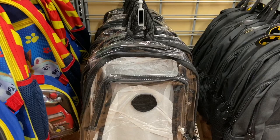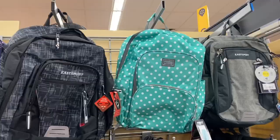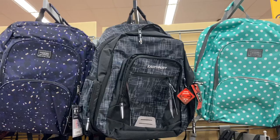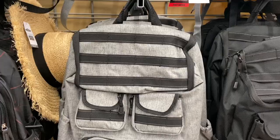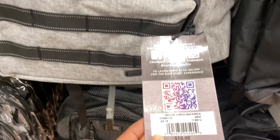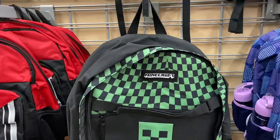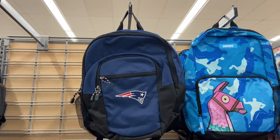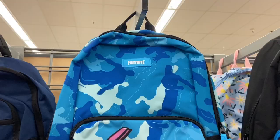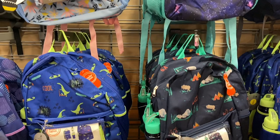Walmart also has these clear backpacks here for $9.88. I am loving this gray color on this backpack, and this is $18.98. And this Patriots backpack here is $19.88. Walmart also has a large selection of backpacks that come with a lunchbox, a keychain, a water bottle, and a pencil case.